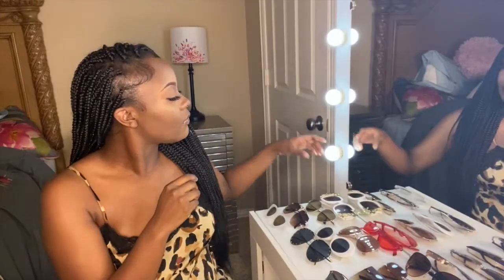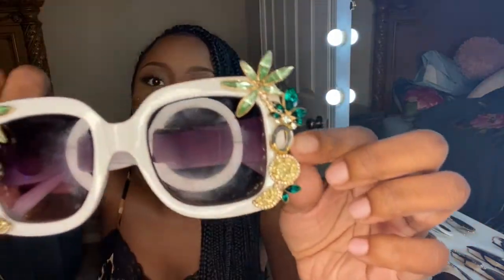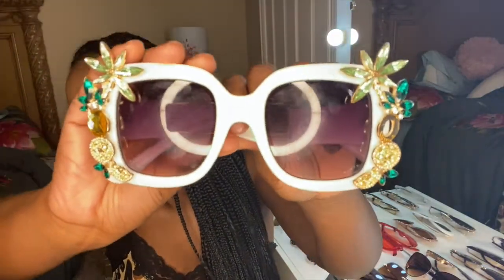So these first pair, don't mind them because they're a little dirty, you know, they've been in my drawer, but these are from Aldo. I got them for my birthday to match my emerald green purse and my emerald green earrings. They have little details on it. A little stud came off right here. It's supposed to be like that. So yeah, I think that's really cute.